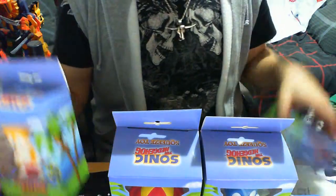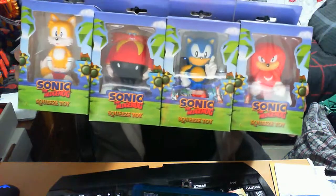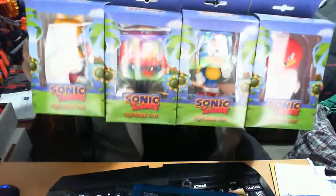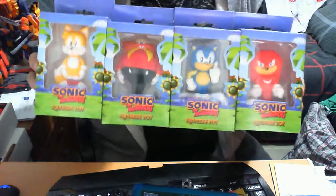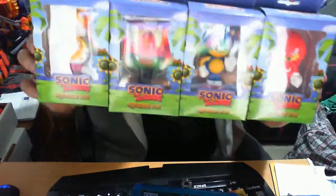And see if I can get this right. So this is the actual set. You have Tails, Miles Power, Dr. Robotnik, Sonic the Hedgehog, and obviously Knuckles the Echidna. This set is, I would say, dependent on the collector really. Some people might not want this. I got it because obviously, I'm a big fan of Sonic the Hedgehog.